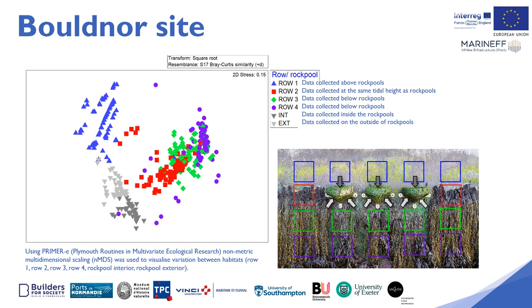This is another multidimensional scaling graph, which shows us how the community of each quadrat and rock pool compare with each other from the 2 year survey data. The points represent the same rows and rock pools as the Sandbank site, except we have extra data for another bottom row at Boldner as there was more seawall that could be monitored. This is indicated by the purple data points on the graph and the purple squares on the photo.